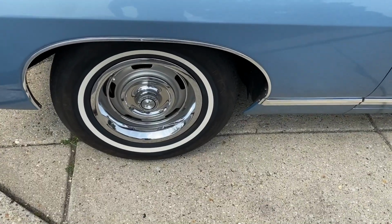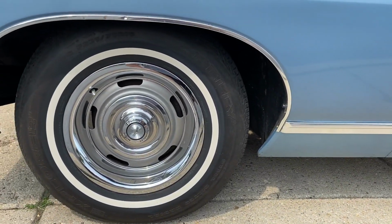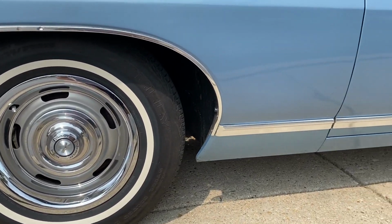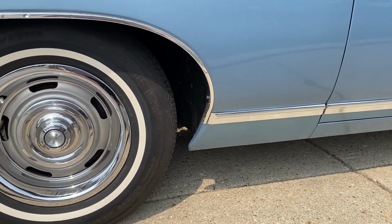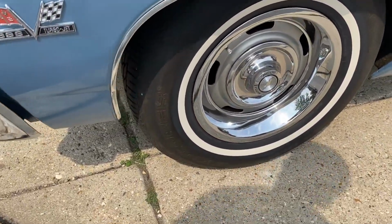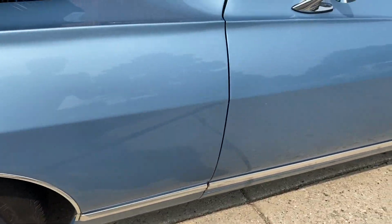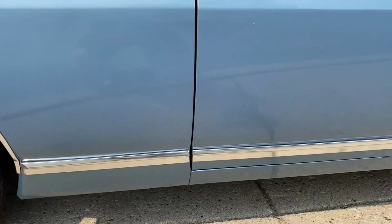so it's got 67 rallies on there with the white walls. I think that's a great look for the car. I've only had one other 67 Caprice, and we put 67 rallies on that one with a red line. There's a little mark down there, a little chip. The fitment here is super nice.